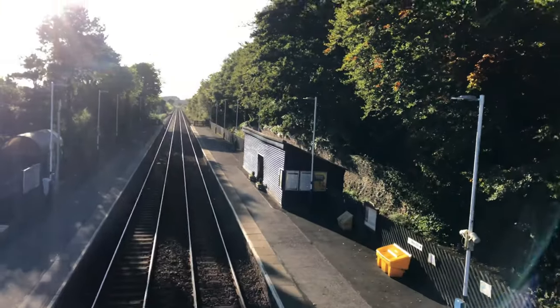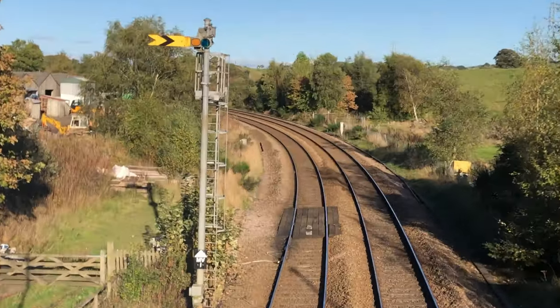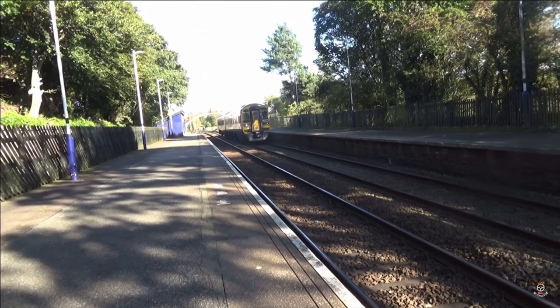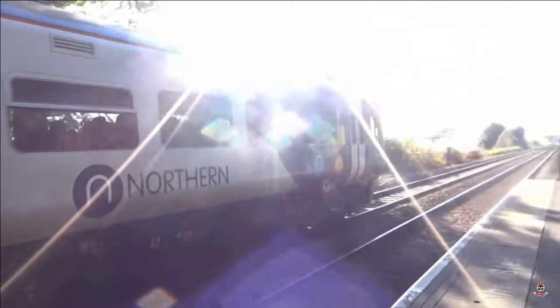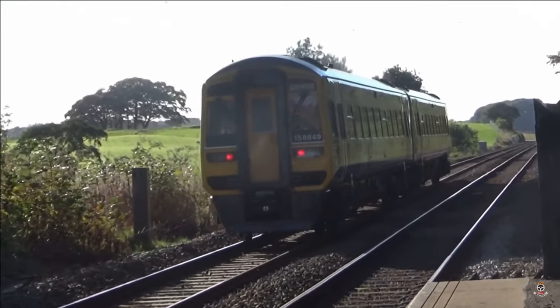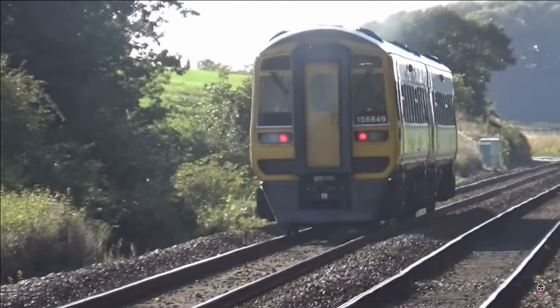Just going to warn you now that this is not a very strong bridge, so if you're carrying anything heavy over it, then I wouldn't recommend it. Departing is 158-849 going from Newcastle to Carlisle. It is running approximately 5 minutes late.